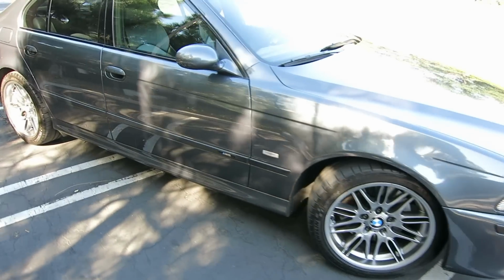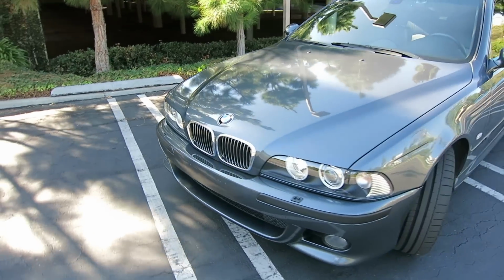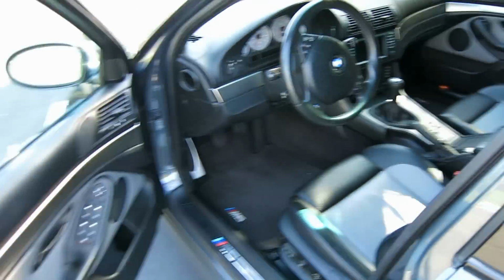These are the stock wheels, Style 65 BMW wheels. The previous owner did install a Dynan rear sway bar, which was nice. That's something I would have wanted to do if the car came with a stock one. Go ahead and show you guys the interior.